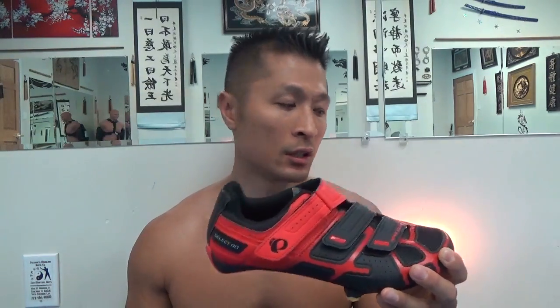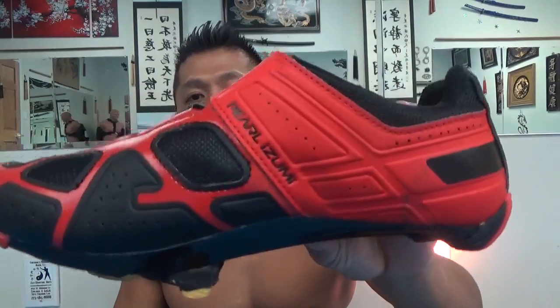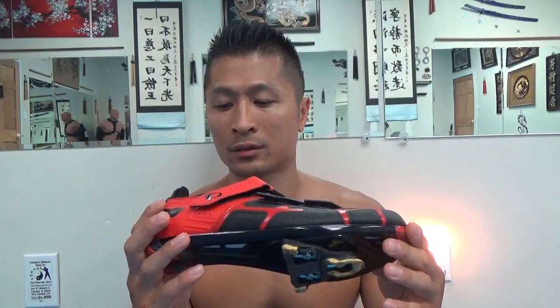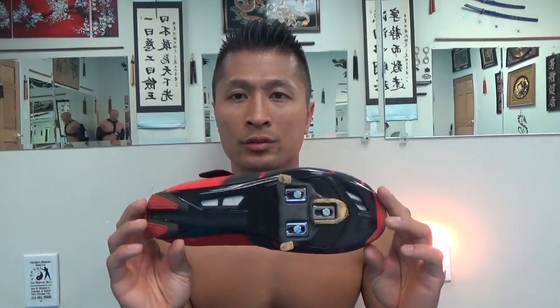I wouldn't really spend over $100 on a pair of cycling shoes. I think these are $60. The other ones I got were maybe $80. But I'm not going to spend $300 on a pair of cycling shoes, so these work just fine. It's just a little bit heavier. Pearl Izumi, P-E-A-R-L-I-Z-U-M-I. These are a good brand, quality brand, not too expensive cycling shoes.